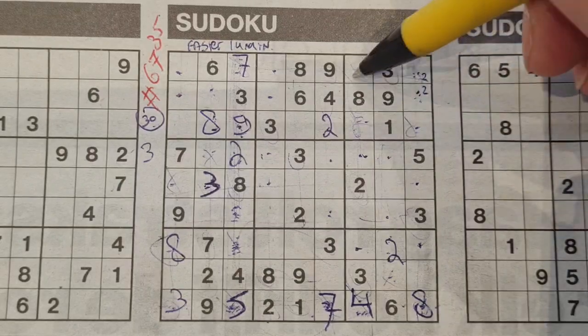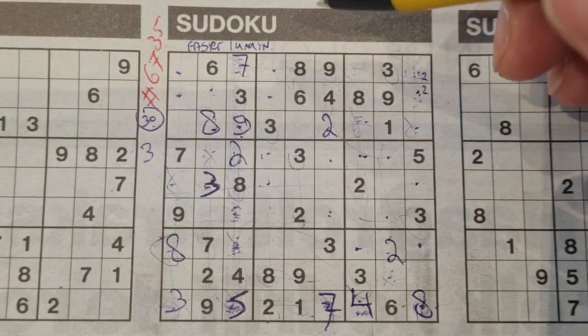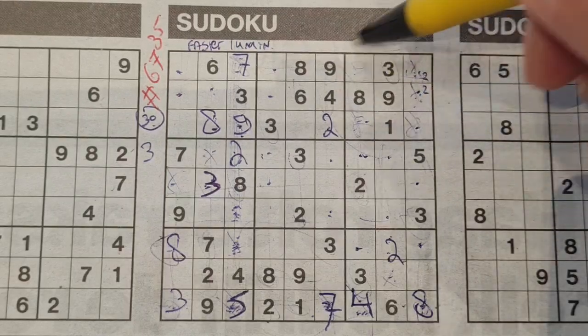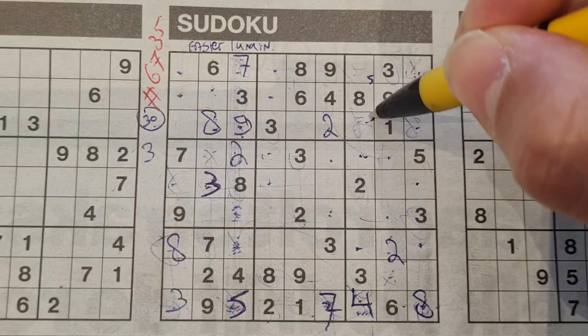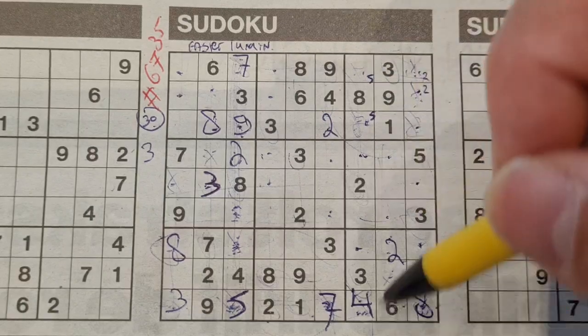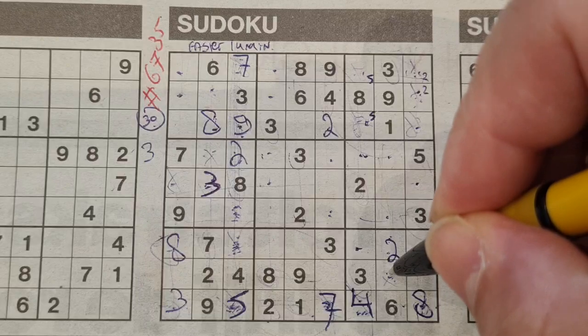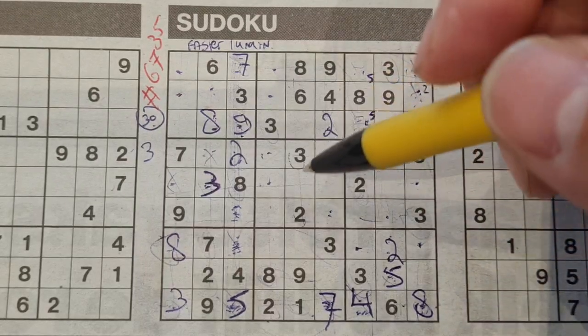Well, 5 missing numbers in this big square. One of the missing numbers is 5. We have a 5 in the last column, so no 5 in these 3 boxes. So the 5 in this big square could be here. Could be there. 5 in one of those 2 boxes. In this column, 5 in the last column. So the column between, the only place left for the 5 should be there.